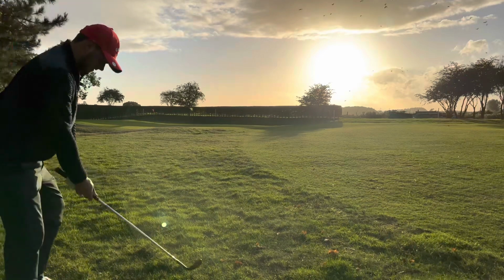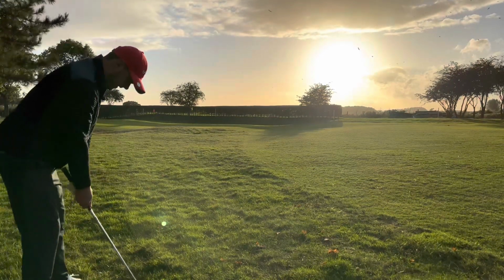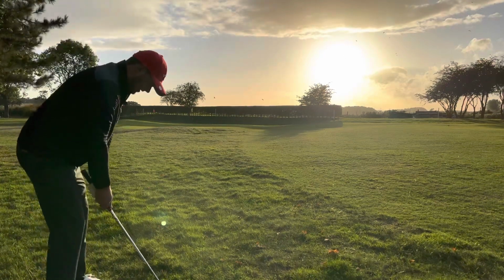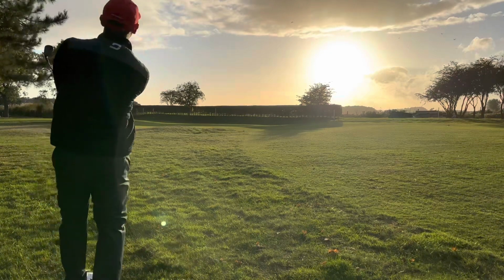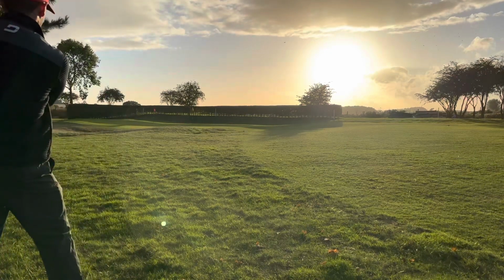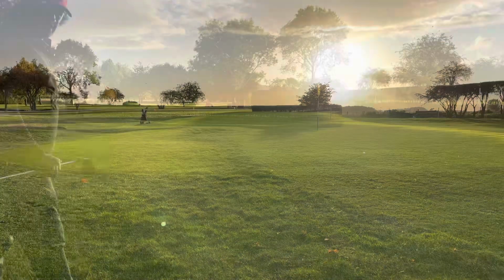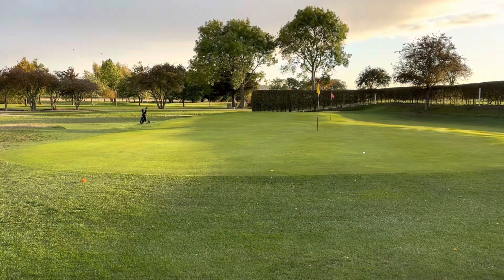Taking my 60 degree out of the rough. Try and land it pretty close. And a nice little kick right. He's on the green though. He's on the green. As you can see, Dan's just on the edge of the green. He's taken his putter out and I'm on in four, just on the green.